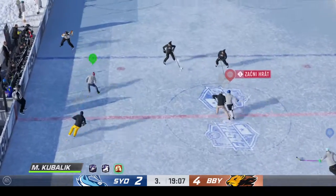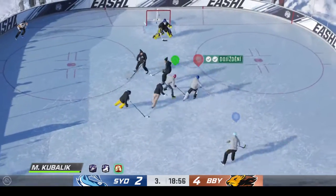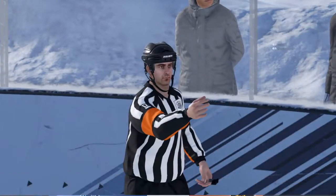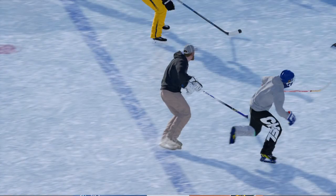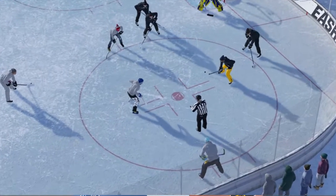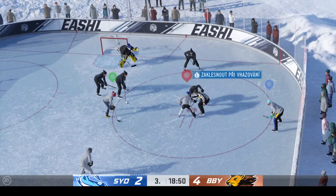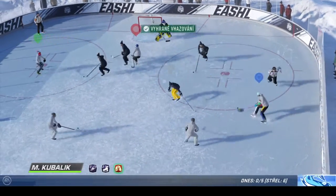The net, but really the scoring chance is not dangerous. Oh, there's going to be a penalty on this play here, James. Penalty coming up as the whistle stops the play. And he's off to the box for two for tripping. Not much of an argument there. His stick between the player's feet.